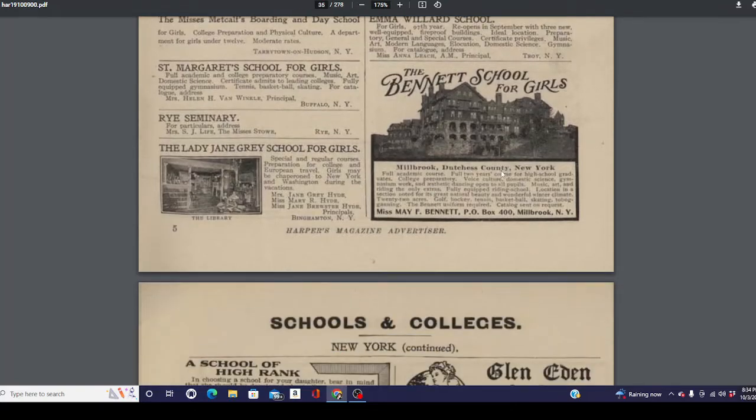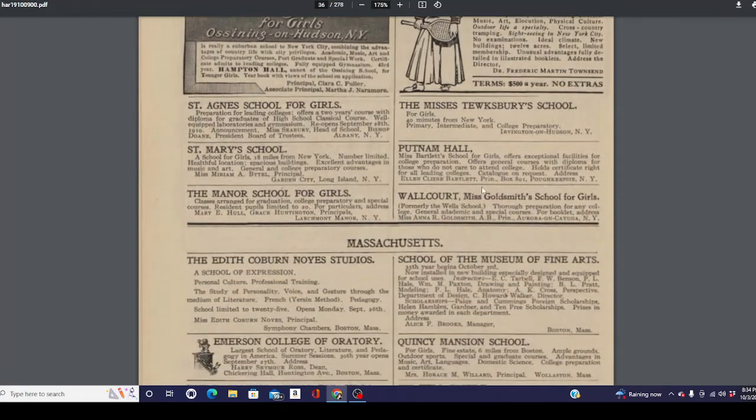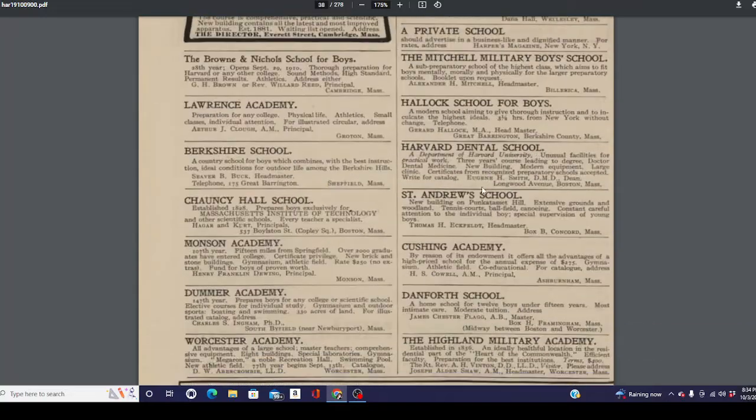The Bennett School for Girls. Wow, okay. Look at this. We have the School for Beautiful Girls. Interesting. Massachusetts. Schools and colleges. Let's keep going.